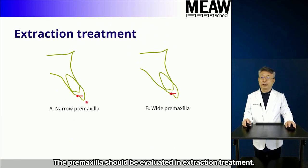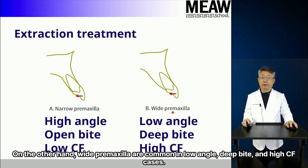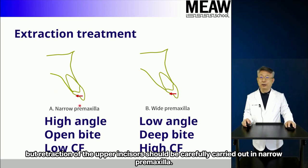The premaxilla should be evaluated in extraction treatment. Narrow premaxilla are often observed in high-angle, open bite, and low CF cases. On the other hand, wide premaxilla are common in low-angle, deep bite, and high CF cases. In wide premaxilla, the upper incisors can be retracted without much problem. But retraction of the upper incisors should be carefully carried out in narrow premaxilla.